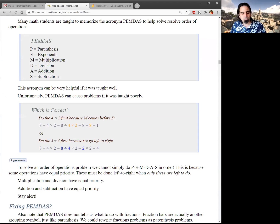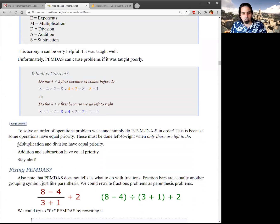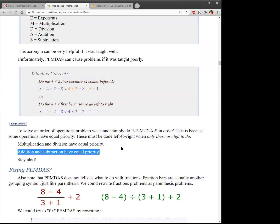So you have to know how this works. Hopefully someone has taught you. Multiplication and division have equal priority. If that's all that's left, you go left to right. And addition and subtraction have equal priority. If that's what there is left, go left to right.